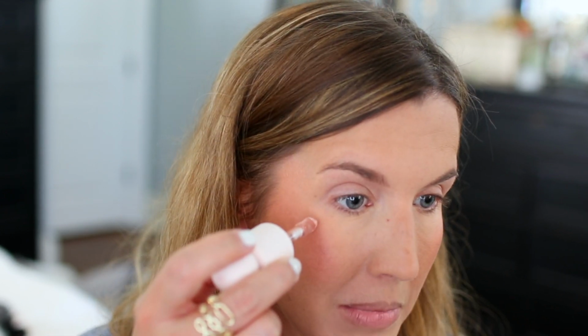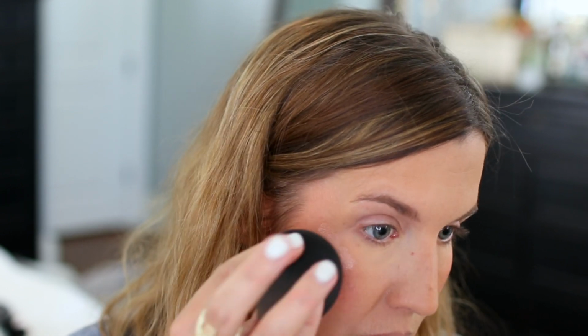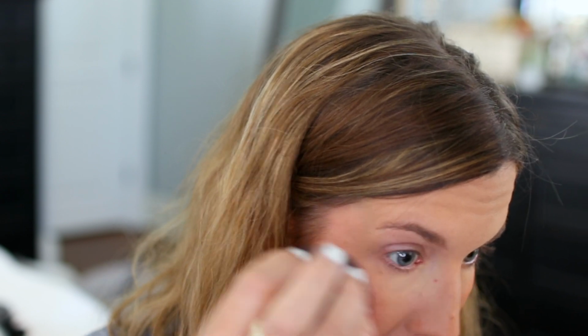I'm gonna just tap literally one dot. I'm gonna blend this out with my finger and just tapping this out. I really like to use a sponge with liquid highlighters because I feel like it helps them blend out more evenly. This set really quickly and kind of created a little stripe, so we're gonna have to work with it a little bit. Okay, I was able to blend it out, but you do have to work fast and blend it out quickly.